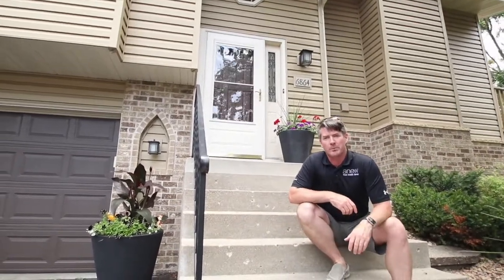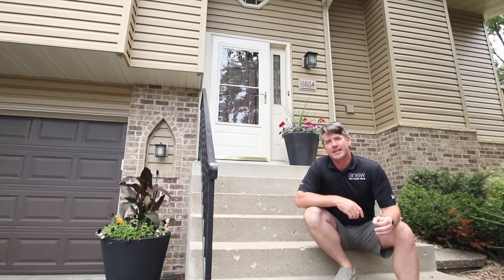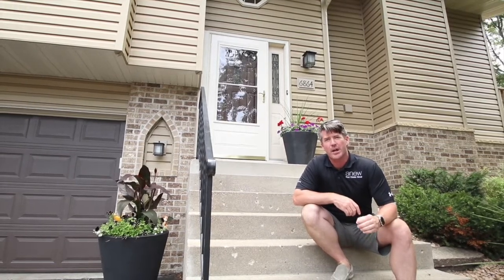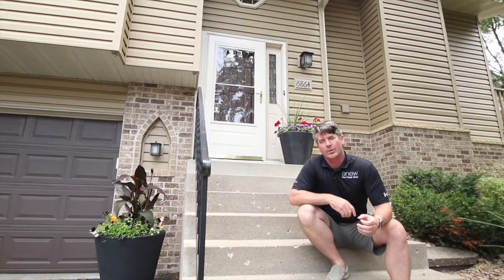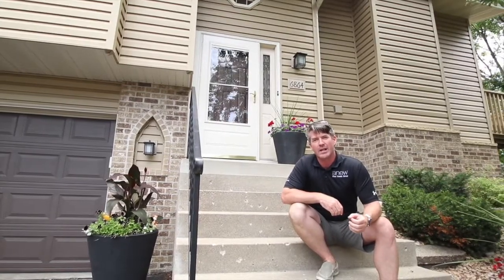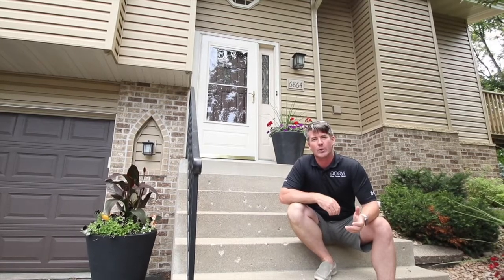Today we're in beautiful Woodbury, Minnesota, just off of 494 and Lake Road. 6864 Sherwood Road offers two bedrooms, two bathrooms, and has a two-car tuck-under garage. With updated enameled millwork throughout the entire upstairs, a granite countertop in the kitchen, and stainless appliances, this home offers a screened-in porch, a large deck, as well as a paver patio below, not to mention an Anderson sliding door.